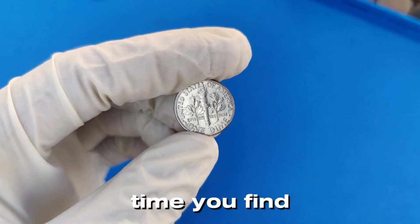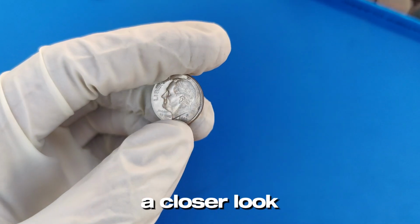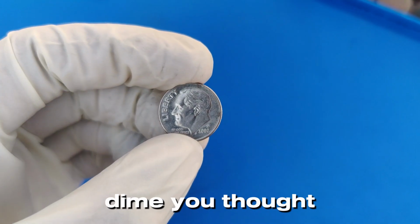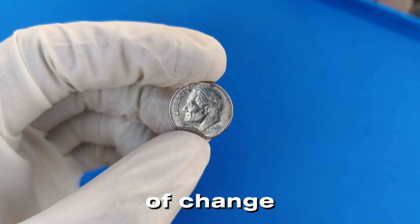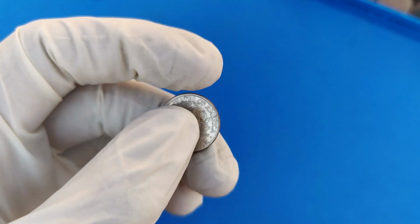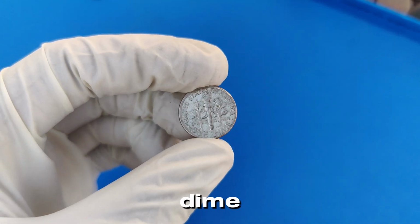So, the next time you find yourself rummaging through your change jar or at a garage sale, take a closer look at those dimes. Because that 2002 P dime you thought was just a regular piece of change might just be worth millions of dollars. And who knows? You could be the lucky one who finds the next $15 million dime.